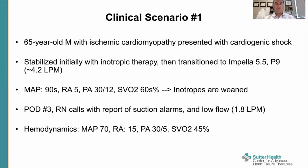We're going to run through just a couple of clinical scenarios and talk about a couple of issues with managing Impellas. So first case is a 65-year-old male with ischemic cardiomyopathy. He came in with cardiogenic shock. He was stabilized initially with inotropic therapy and then transitioned to an Impella 5.5, which was set at P9, which is the highest setting. He's getting about 4.2 liters per minute. And he was doing fine.